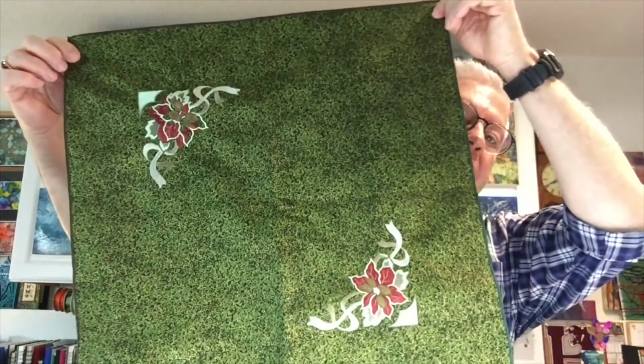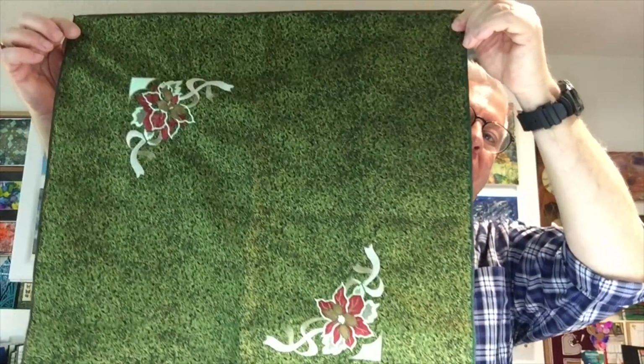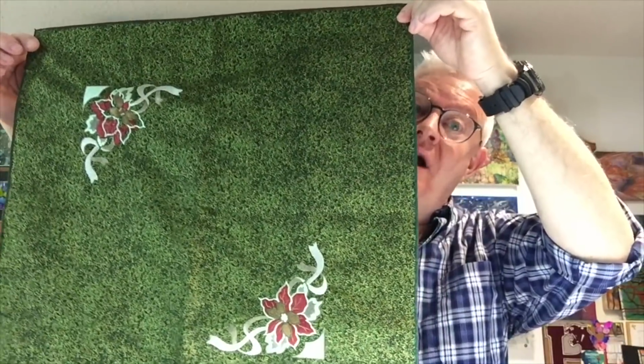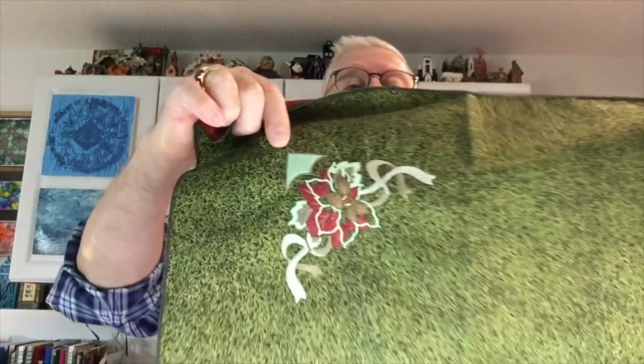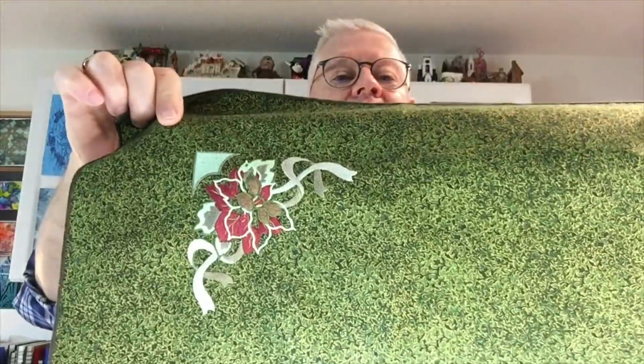Well, here's where things went terribly wrong. Now, at first glance, it looks pretty good, doesn't it? But one of these things does not belong, and that's this one up here at the top. I'll put it in a little closer. Maybe you can see. Notice the lighter color that's on top of the red. That should have been all the way around. If you look at this one, it outlines the poinsettia. Well, this didn't. Why? I had a major jam.